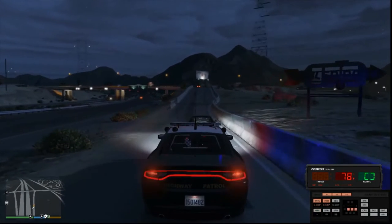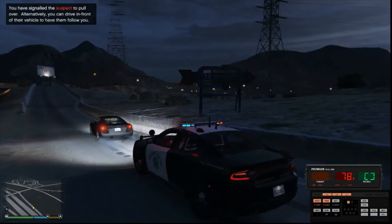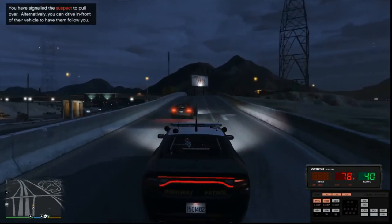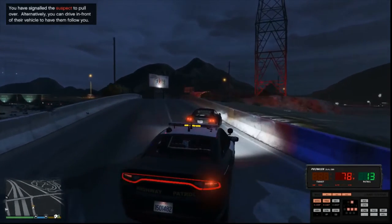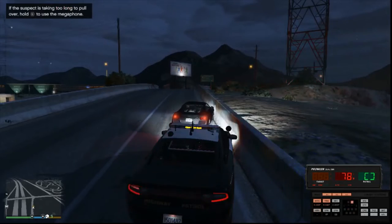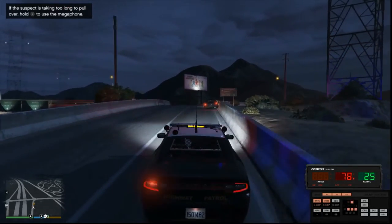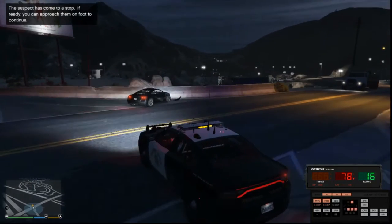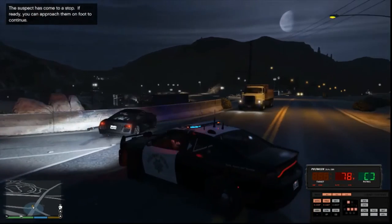Come on, pull over. Bummer, man. Don't try to run from me, man. I will. You really think, no. This is a terrible fight. Dude, don't. You're really an idiot. Last chance to stop the car.